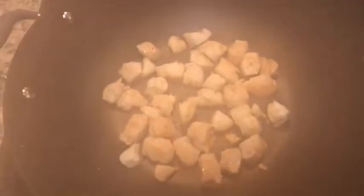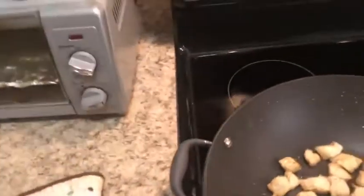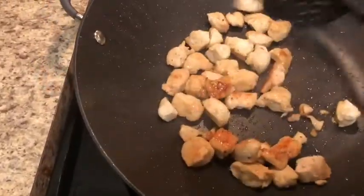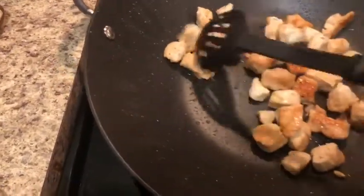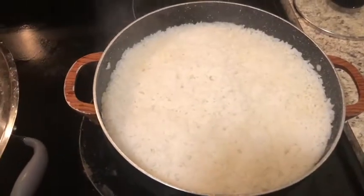Okay, guys, my chicken is cooking. And as you all know, well, in case you didn't know, I like my chicken well done. So I'm just going to let this cook a little while longer before I add the broccoli. As you can see, the rice is all done. So yeah, halfway there.